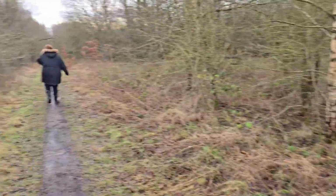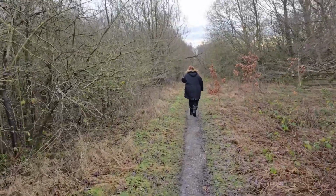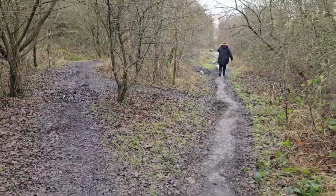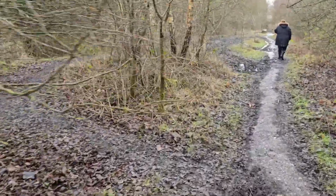So we're coming up now on the left hand side where my wife is, to where, I mean, it's all overgrown anyway, but that is the location of where the engine sheds were. But what do we have here on the left? Is this more or less where it was, the engine sheds? Yeah, it was around here, guys.